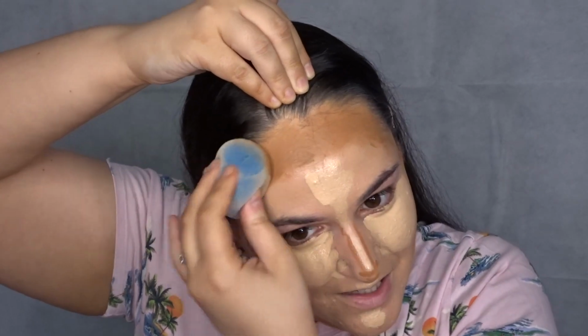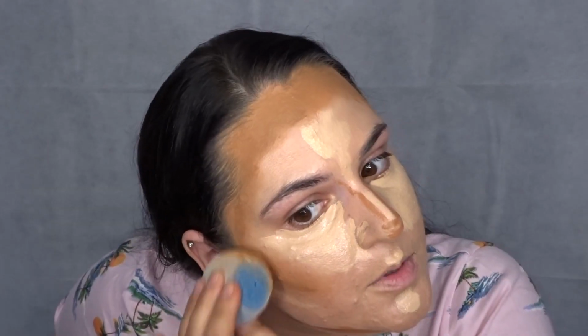Ew, I hate this. I hate this. I'm gonna be doing this for like probably an hour. Let's hope I can save it with powder by overly baking.